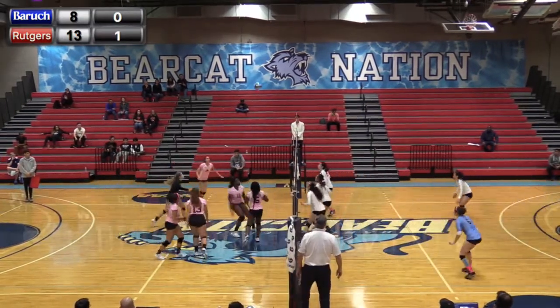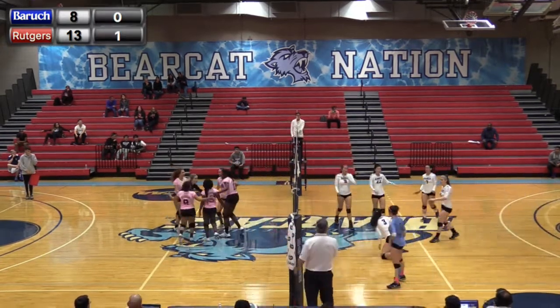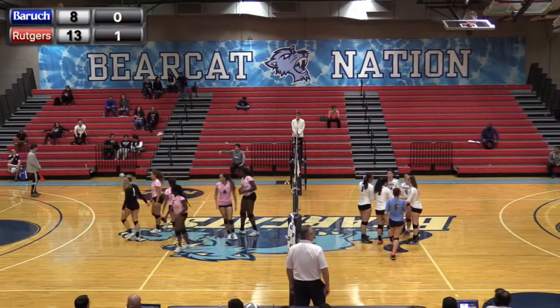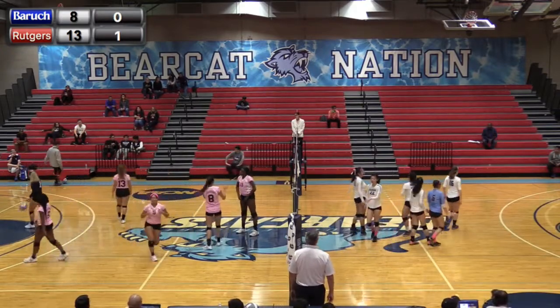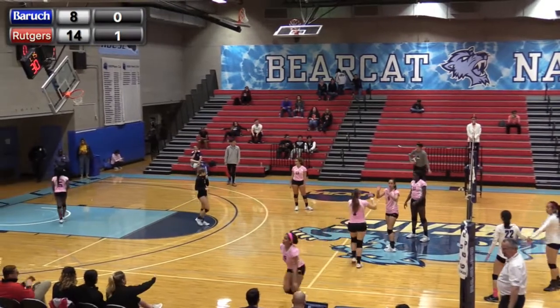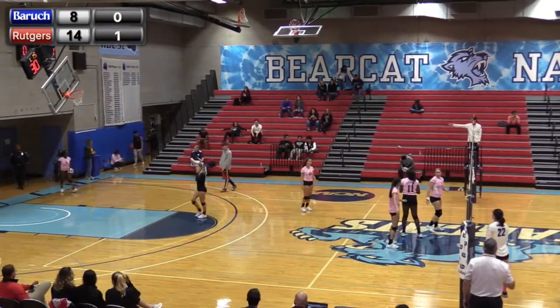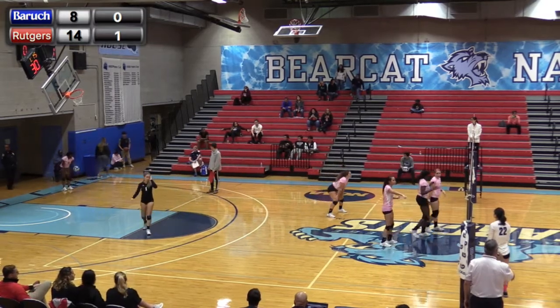And they're going to the middle here. Oh, no, they don't go to the middle. Oh, very smart, a good play, spot on the tip. Beating Baruch at their own game, putting the ball where the defenders aren't. Scarlet Raiders lead 14-8. They're off to a lead that Baruch had last set. Let's see if they can do something with it.